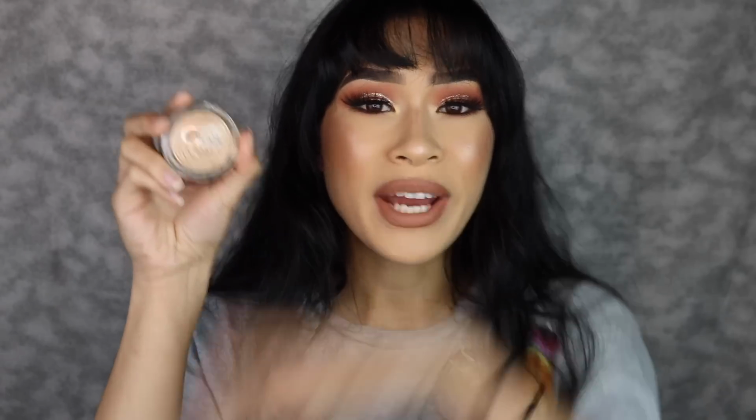Do you guys remember when everybody on YouTube was raving about this and this color specifically, the Laura Geller Gilded Honey Highlight? Who fell for the hype? You know I did, because I have it. And you know what? The same thing. It looks muddy on my skin because it's too dark.